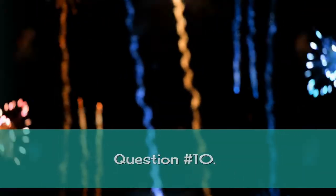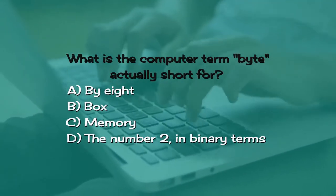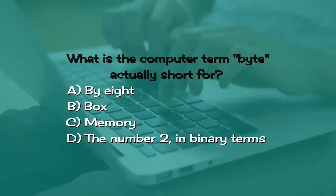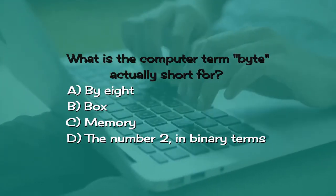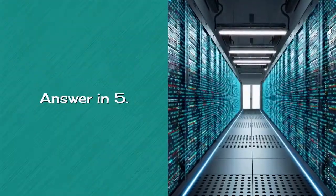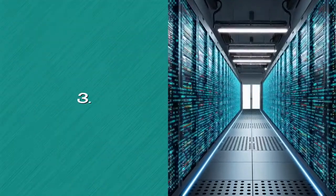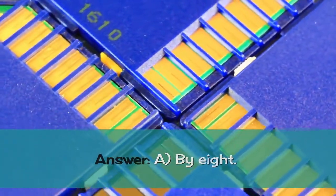Question number 10. What is the computer term byte actually short for? A. By 8. B. Box. C. Memory. Or D. The number 2 in binary terms. Answer in 5, 4, 3, 2, 1. The answer A. By 8.